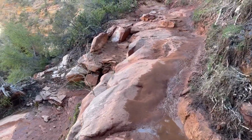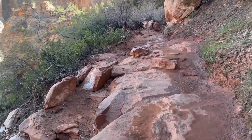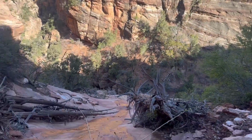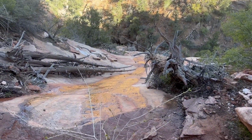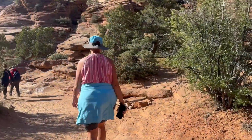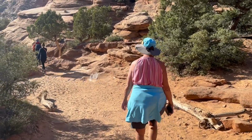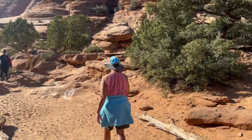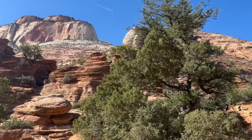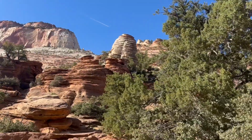Make sure you watch your step as we go around here. Hate to fall down that. That would be a slip and slide. All right, we have made it up onto the top. We're just kind of skirting along the top here. And if you look right here, if I can get the camera to go up there, there's a big beehive. They call those hoodoos.